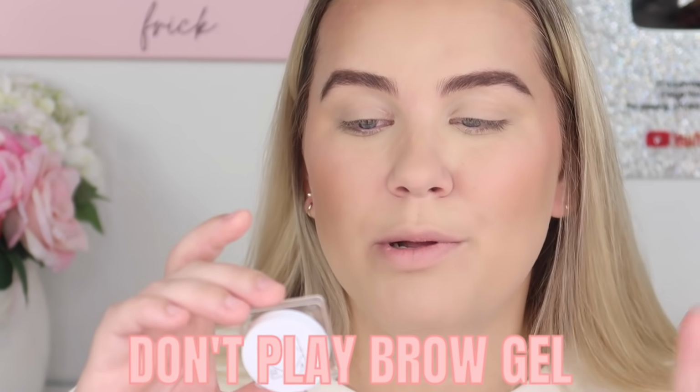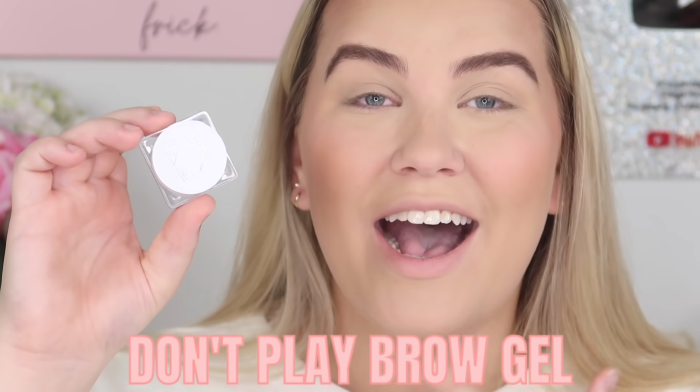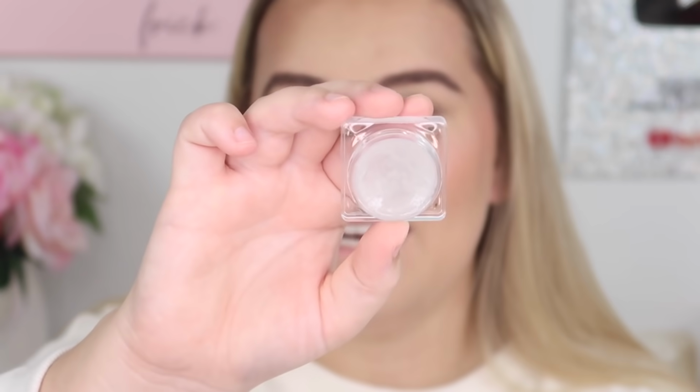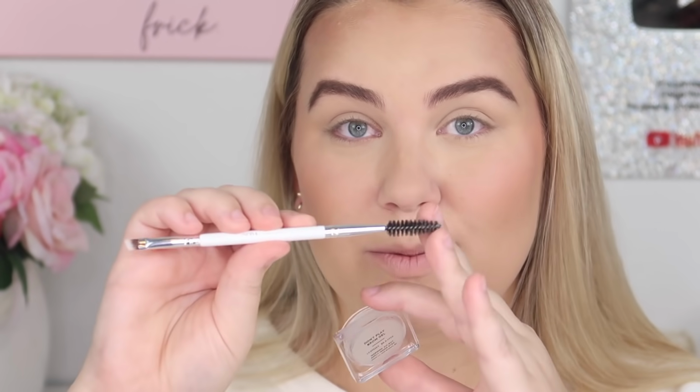This is their Don't Play Brow Gel, and I love a good brow gel. That is my preferred brow product, but this brow gel is really cool because it comes in this little pot. It is clear, which, literally, clear brow gel is my soulmate. I'm always talking about clear brow gel. So this is great because it'll work for anybody's eyebrows, any color, any texture. It's completely universal. And I like to take their Pro 18 brush, which has a spoolie on one side and an angled brush on the other.